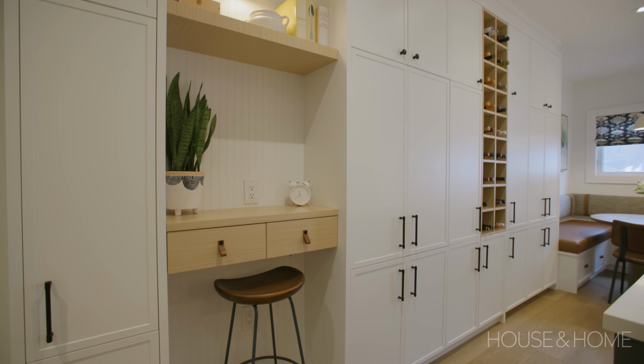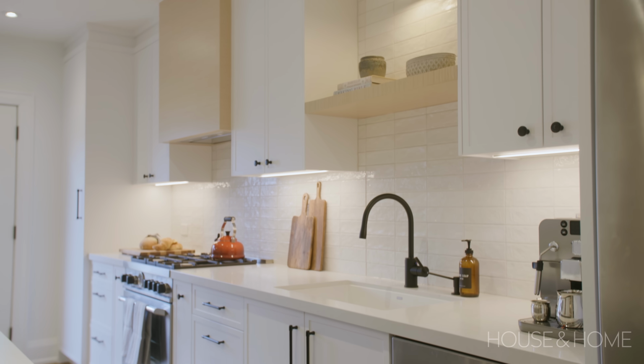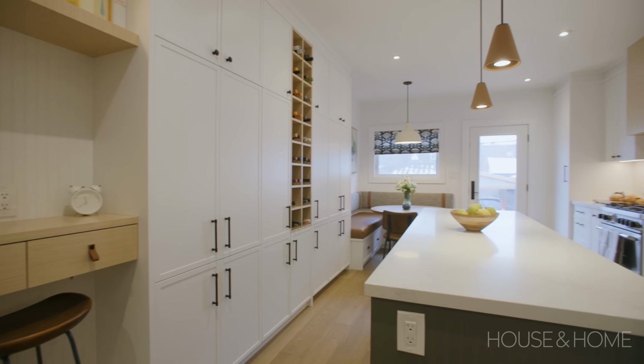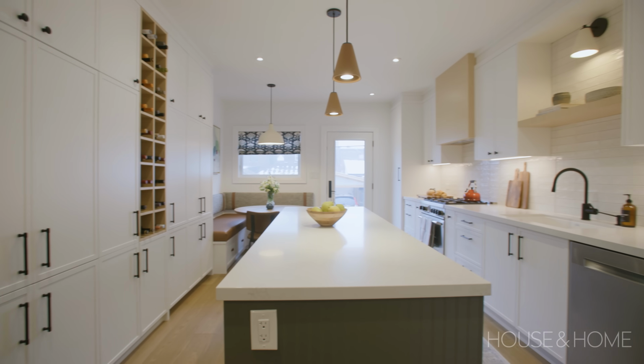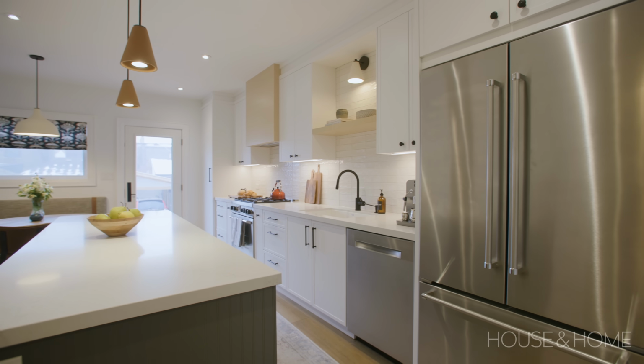And then we made the kitchen go on both sides. On one side of the kitchen, we have more shallow storage, and on the other side, we have our full depth work area. That created room for the island. If we had gone full depth on both sides, because it's a narrow Toronto home, we wouldn't have had enough clearance for a good island in the middle.